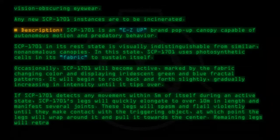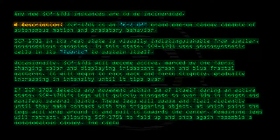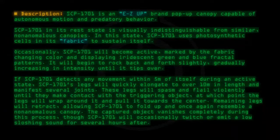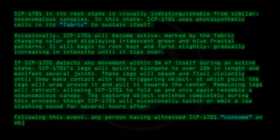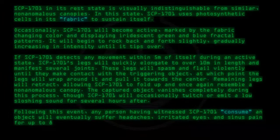Remaining legs will retract, allowing SCP-1701 to fold up and once again resemble a non-anomalous canopy. The captured object vanishes completely during this process, though SCP-1701 will occasionally twitch or emit a low sloshing sound for several hours after. Following this event, any person having witnessed SCP-1701 consume an object will eventually suffer headaches, irritated eyes, and sinus pain for up to 8 hours.